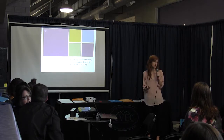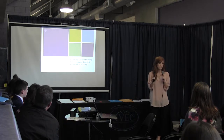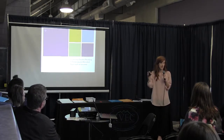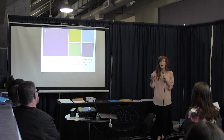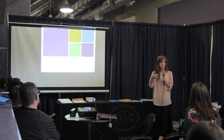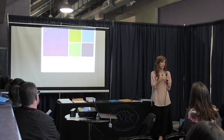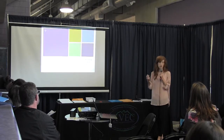One of the strategies I like to use in my classroom is we'll have shared reading time where we're all reading the same grade level text and using those reading standards. But then I also like to have a guided reading time where I meet with kids in small groups and we dig deeper into texts maybe more on their level, literature circles, things like that.